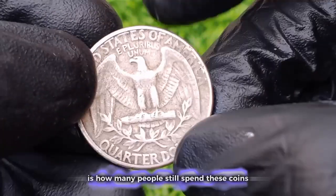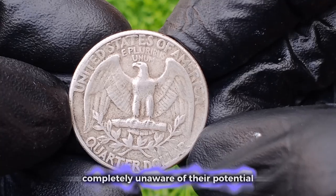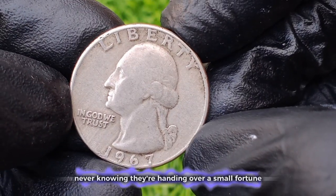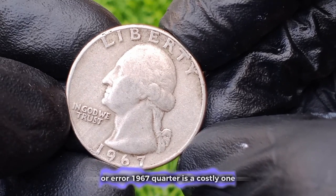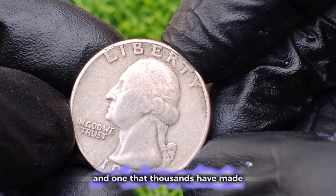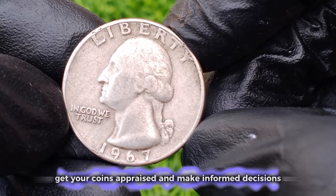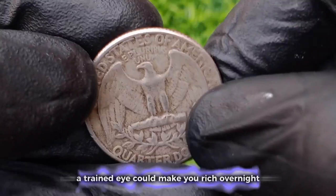What's shocking is how many people still spend these coins, completely unaware of their potential. They treat them like ordinary currency, never knowing they're handing over a small fortune. The mistake of spending a high-grade or error 1967 quarter is a costly one, and one that thousands have made. Don't be that person. Know the signs, get your coins appraised, and make informed decisions. A trained eye could make you rich overnight.